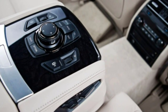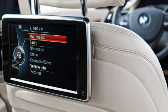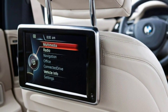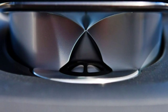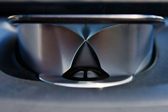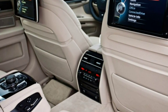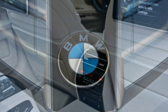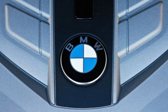13/20. Safety: all 2015 BMW 7 Series models come standard with anti-lock brakes, traction and stability control, front side airbags, full-length side curtain airbags, front knee airbags and active front head restraints. Also standard is the BMW Assist emergency communications system, which includes automatic crash notification, an emergency response button, remote door unlock and stolen vehicle recovery.